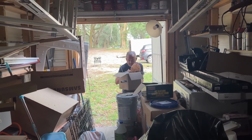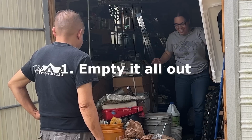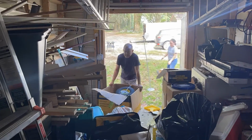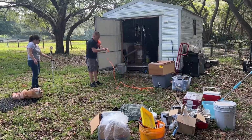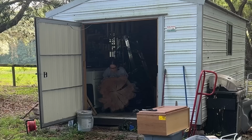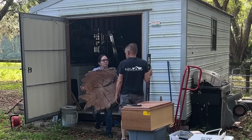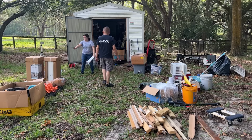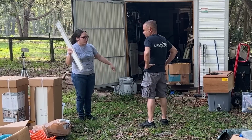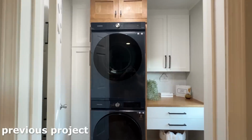We had an insane amount of work in front of us, and the first part of the plan was to empty it all out and find out what I need and don't need. This is my future coffee table. You're gonna epoxy it? Yeah. So these two were originally what was gonna go in the laundry, but then Tony wanted a stackable washer and dryer, so I had to change the whole design, so this won't work anymore.